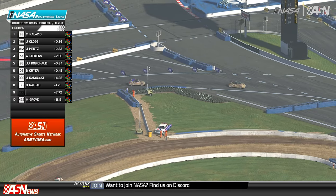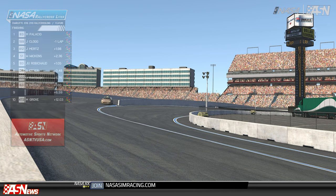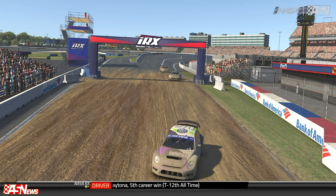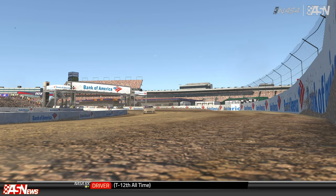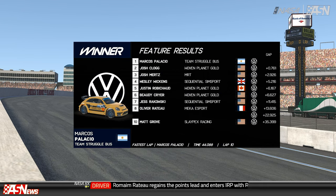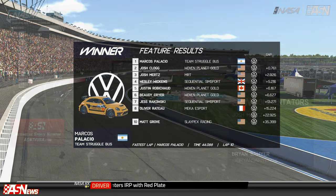Through the final corner, Bryan Sawyer might not be up front for the struggle bus, but Palacio is. He wins in Charlotte ahead of Josh Clogg, and Josh Mertz back on the podium for the first time in 3 years in NASA Rallycross. Wickens comes home in fourth, fifth Robichaud, sixth Cryer, seventh looks like it'll be Rakowski, eighth Rateau, ninth Dubois, and tenth Grove once they, of course, get to the line.